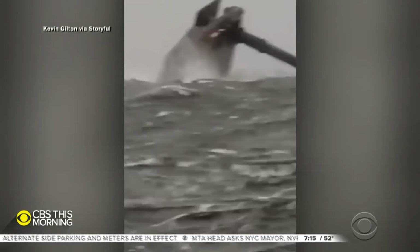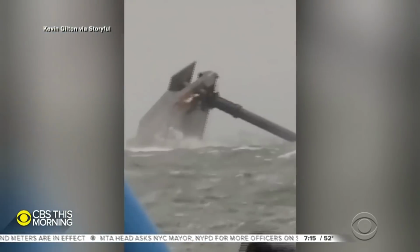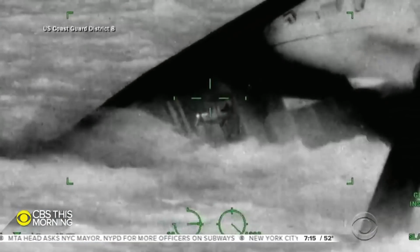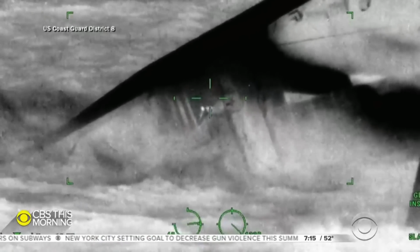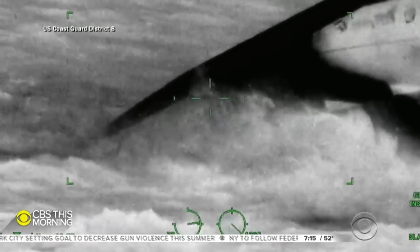Battling some pretty rough water, Coast Guard rescue teams are in a race against time because this is still a rescue mission, they say. The latest video from the wreck shows the water crashing against the ship that is capsized in the Gulf of Mexico. We're giving it all we got. That's the best I can tell you.